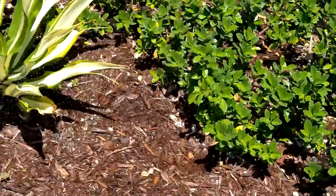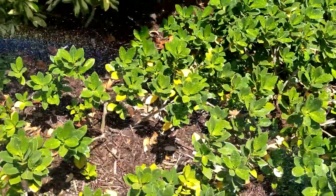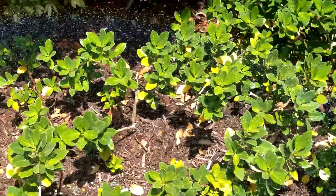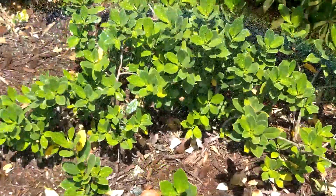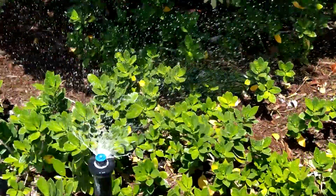Now we've got new Green Island ficus installed. This is perfectly normal. I mean, they were only getting 6 minutes of water in full sun. They're newly installed. See the yellowing? That's going to happen with new installations for a couple of years until they get established.